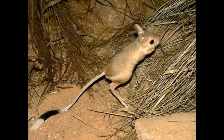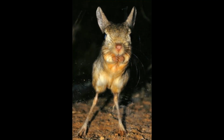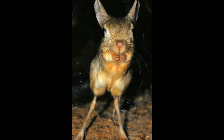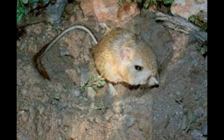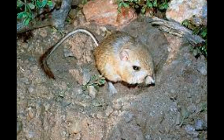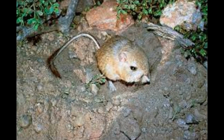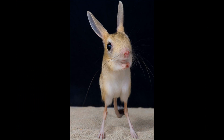Some species of jerboas, such as the lesser Egyptian jerboa, have been observed to drum their hind feet on the ground. This drumming behavior is believed to be a territorial display or a means of communication within their social group. Jerboas may produce various soft squeaks, clicks, or whistles. These vocalizations are typically low in volume and serve as a means of communication between individuals in close proximity. They may use these sounds during courtship rituals, establishing dominance hierarchies, or maintaining social bonds.